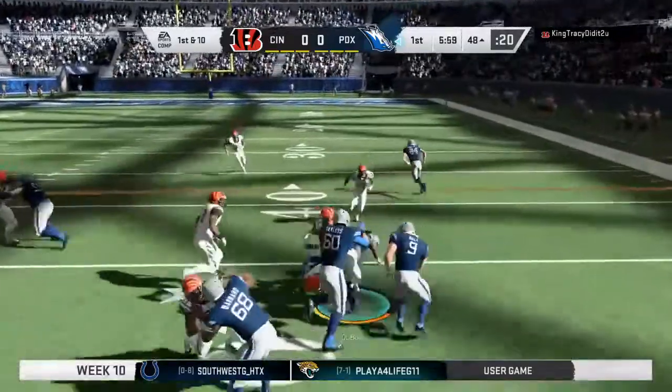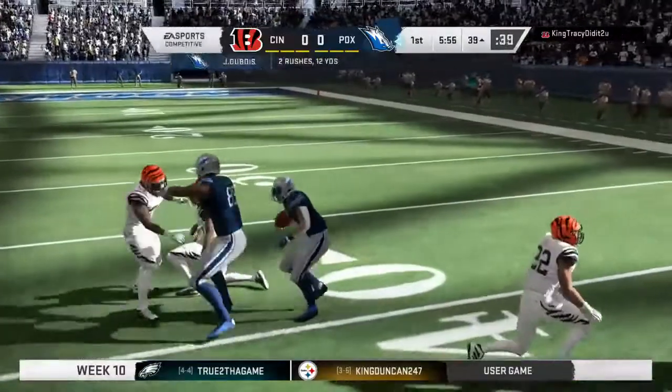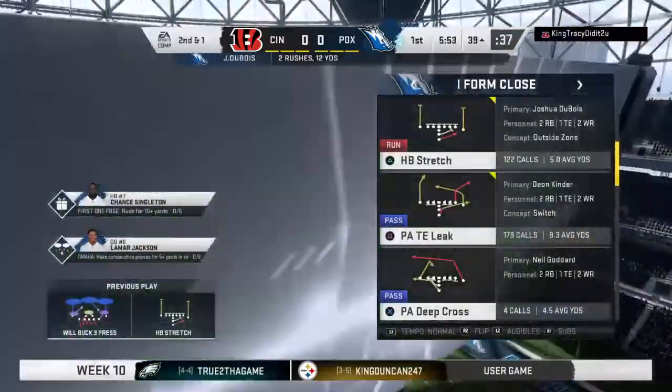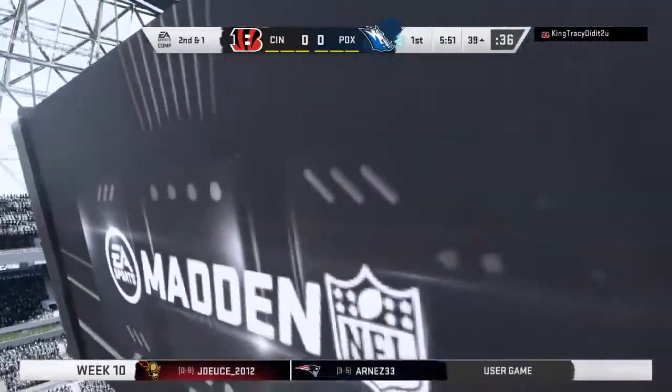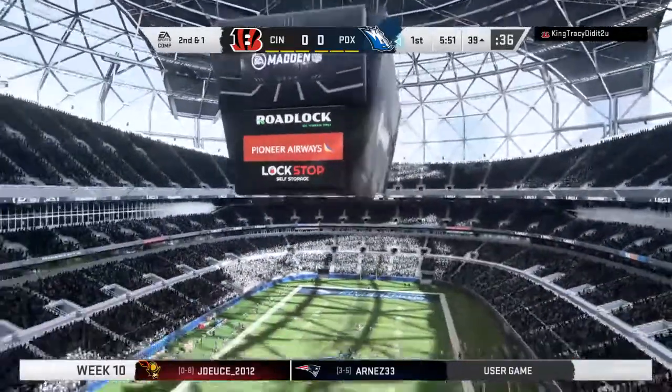Now a handoff looking right. And he's tackled a yard short of the marker. Good gain of 9 on first down. The success there, Charles, coming on the outside of the field of the ground game. Curious to see if that continues as we progress.